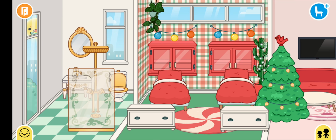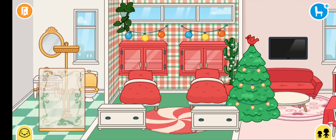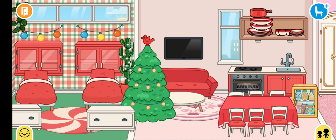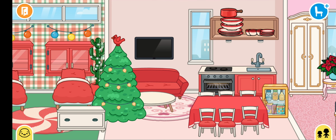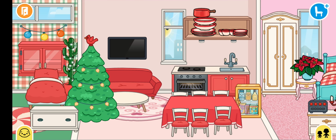Christmas look, come on. Ta-da. This is the bathroom. This is the bedroom. It's too red, actually. Where's the fridge? There's not this one, small, because they don't have space anymore. Literally.